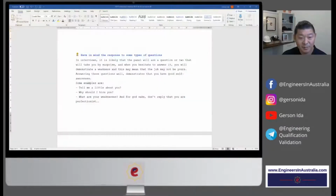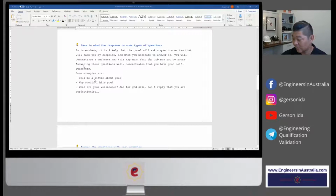All right, I'm going to just get that in the PDF, and so then you can see how the PDF is coming. So that's the first section of the tip. These are the examples of the questions there.